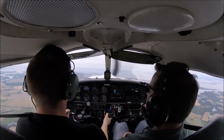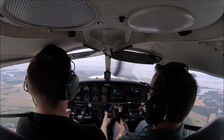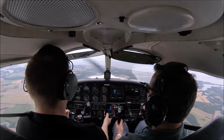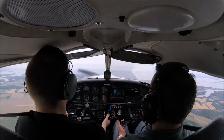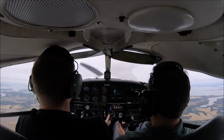Establish that descent. We're going to start throttling out. Nose down a little bit. All right, good. And throttle out, and start bringing that nose up. There it goes.